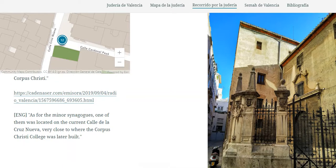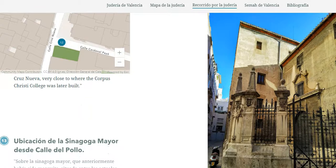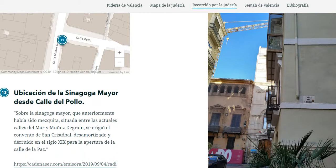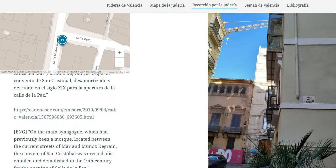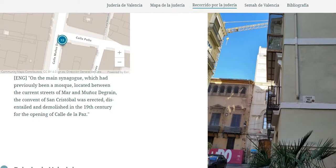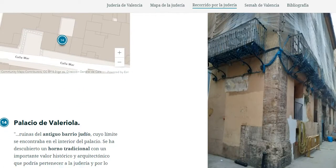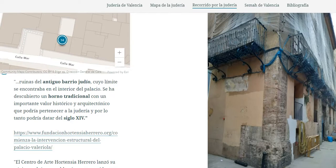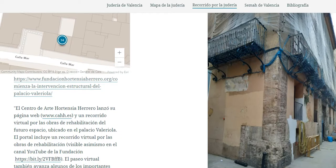Going back to Calle del Mar, we see the location of the major synagogue, between Calle del Mar and Muñoz de Grain. This is a view from Calle del Pollo, where we can see in the back the Palacio de Valeriola. This Valeriola Palace is being remodeled. It is going to be a center of art, and inside they found a traditional oven and a private synagogue.